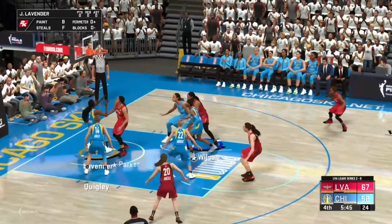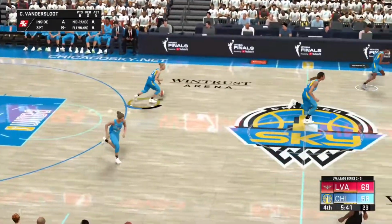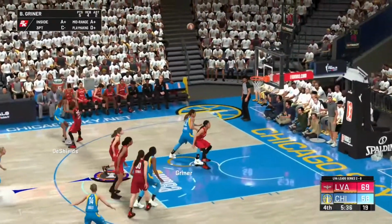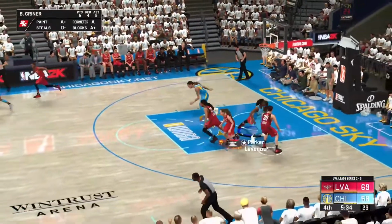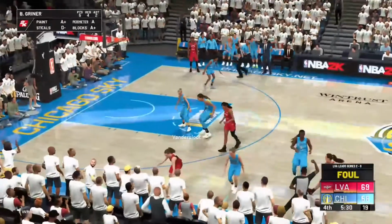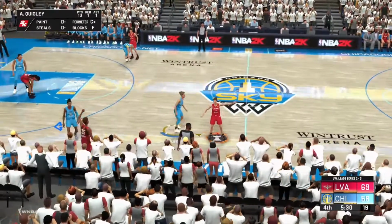The second chance effort, and Parker lays it in. They've shown some strength in the paint. Their work on the boards has been phenomenal. Yeah, and that's putting it mildly, guys. They've been absolutely dominant. Now the Aces with it, and there's the call on Quigley. That's her third foul of the game.